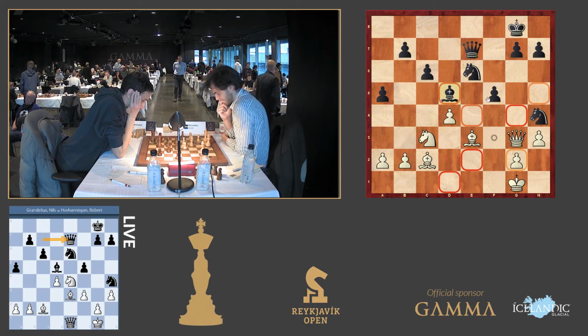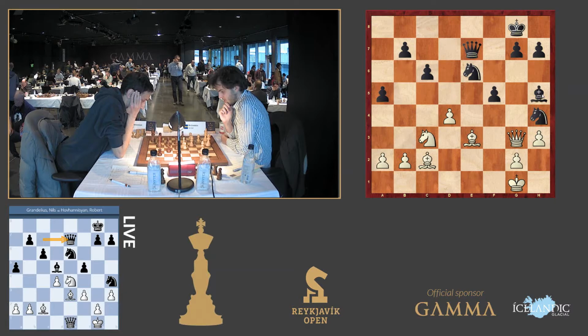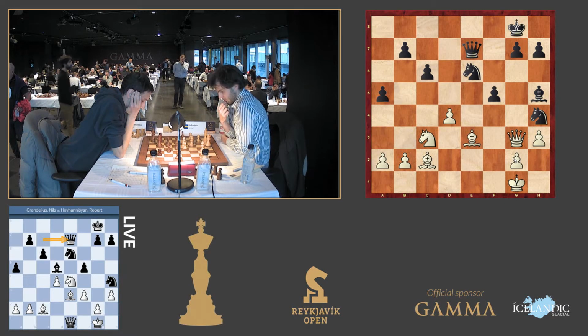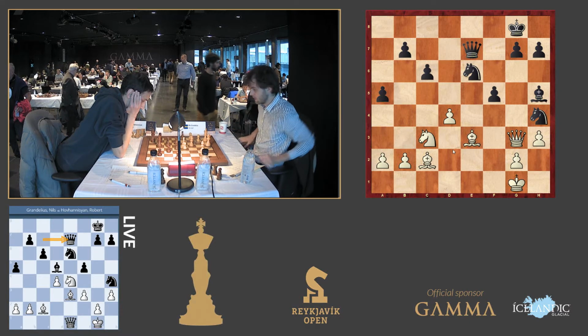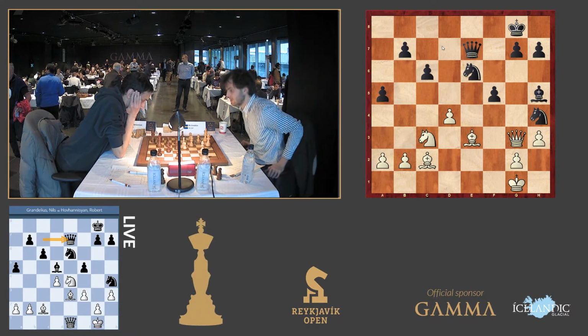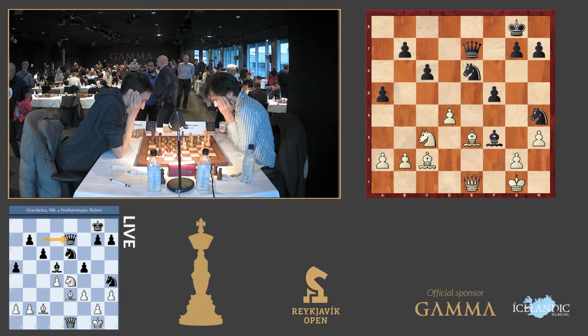If the bishop goes, well, I could go here maybe. Oh, it's not even a double attack because the knight is defended. Yeah, maybe white is just trying to get some desperate counterplay with d5 or something, but I don't see. Should be okay for black, and should be winning a pawn.